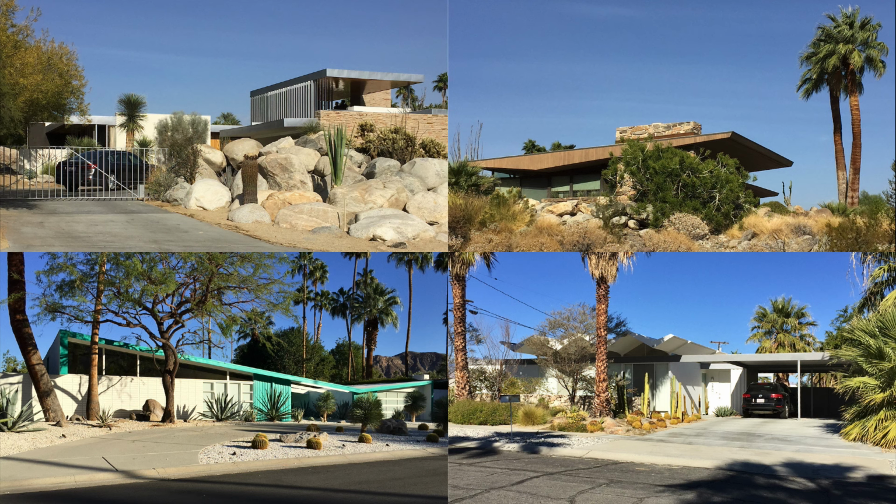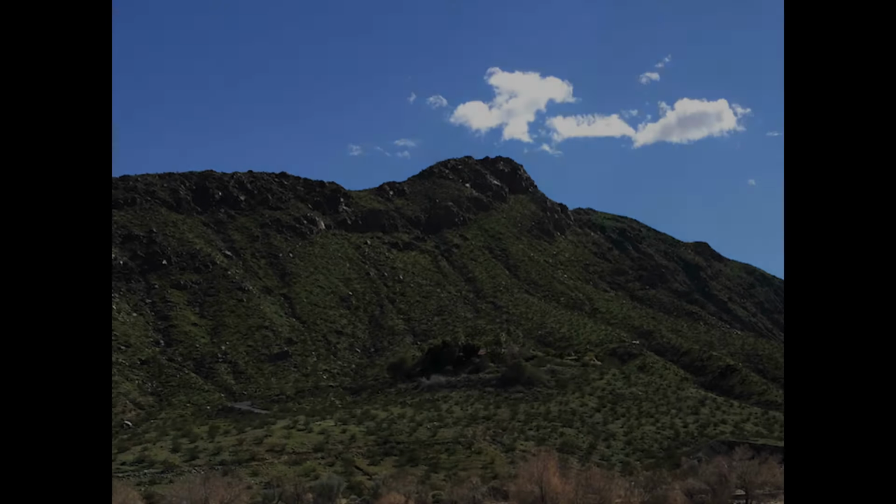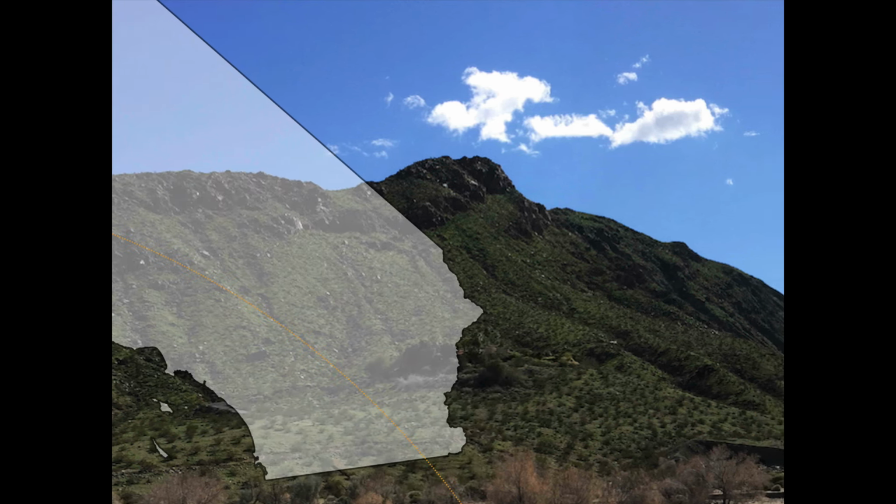As Hope has said, I am an architect in California, and I became an architect so that I could design houses. And today we're going to take a little bit of a tour in Palm Springs, California, where I currently live, and look at 4 remarkable homes and developments and 4 of those architects who designed those houses. Palm Springs is located 100 miles east of downtown Los Angeles.